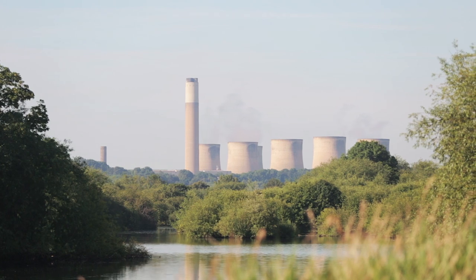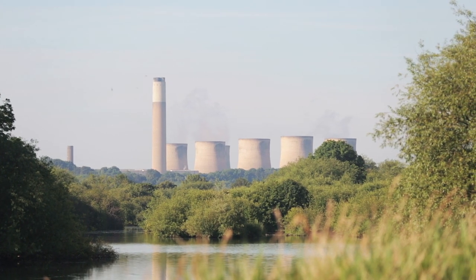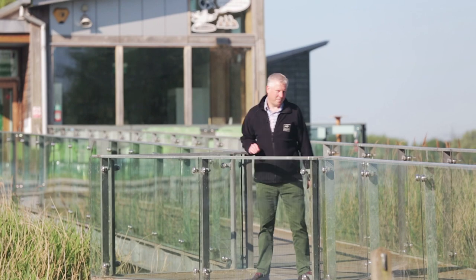And the reason for that is that the wildlife enthusiasts who campaigned to stop the ash from the nearby power station being dumped in these lakes went on to form the Trust as we know it today. However, even though we've been involved in this site for 60 years, we have never owned it until very recently.